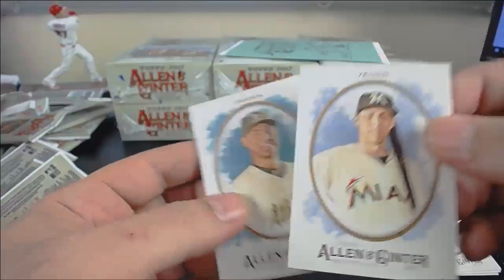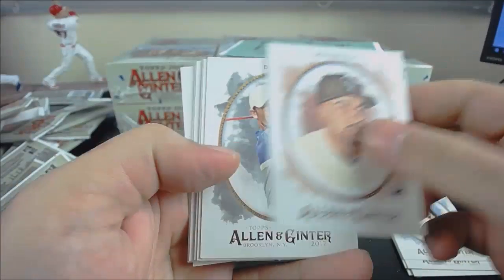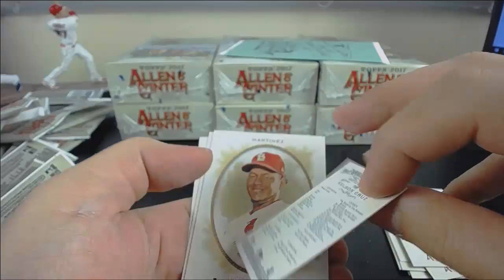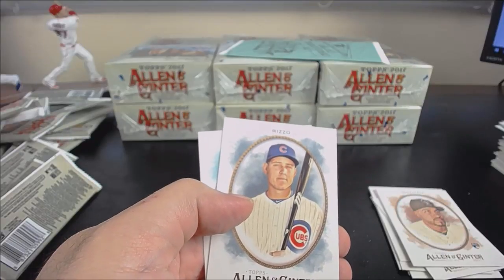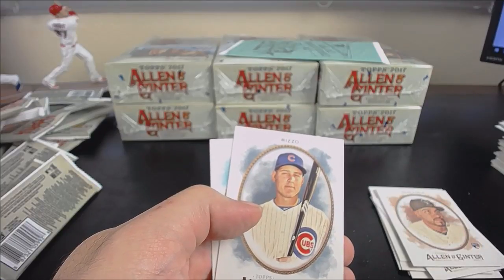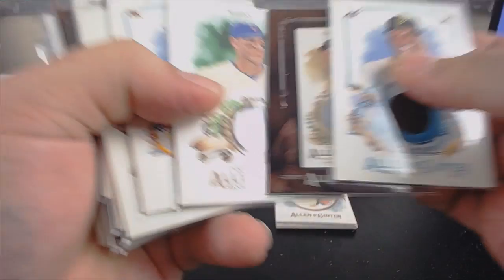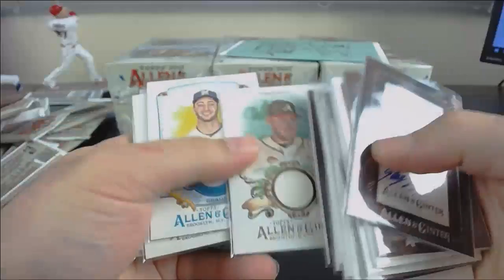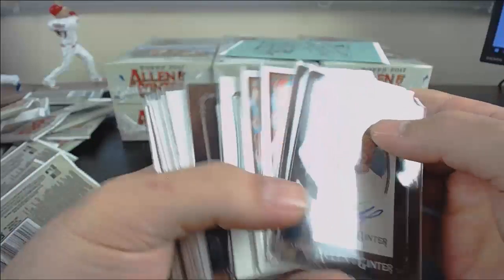Shemp. Base mini for the Padres. David Dahl, what a day. Nelly Cruz, base mini. Carlos Martinez, short print, Cardinals. Halfway through. Let's take a quick peek. One auto, two auto. Two rips. So we got four autos. We pulled our two rips, and we got four autos left. And we did hit our hot box as well.